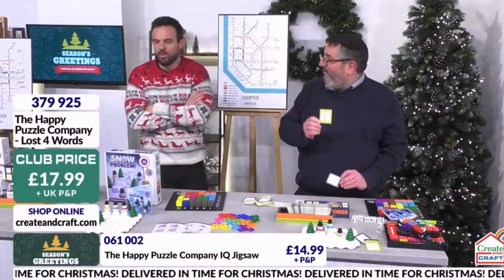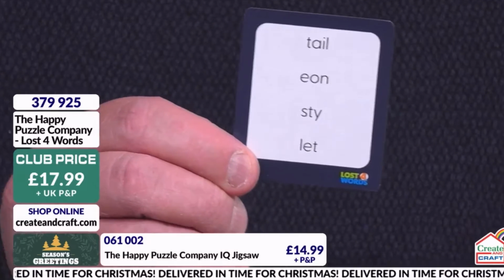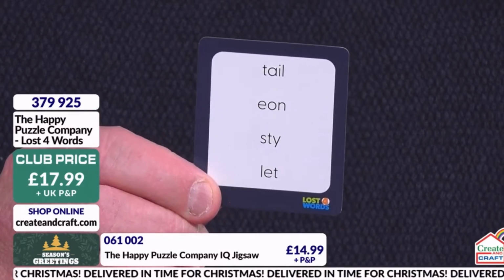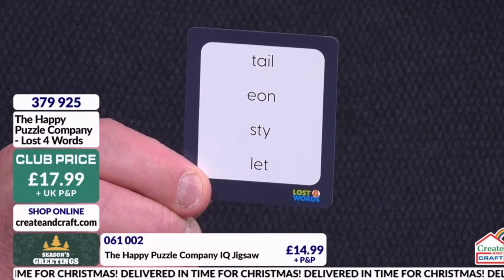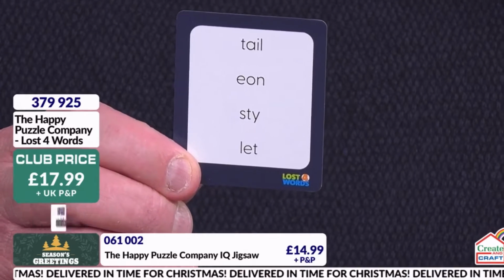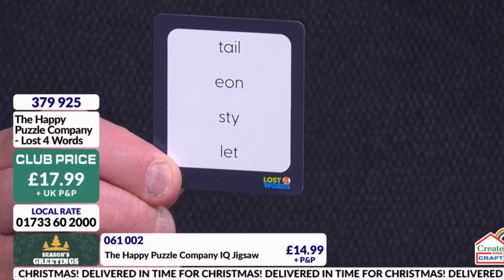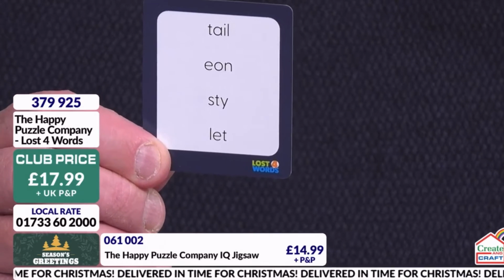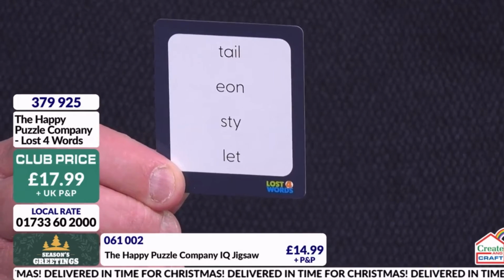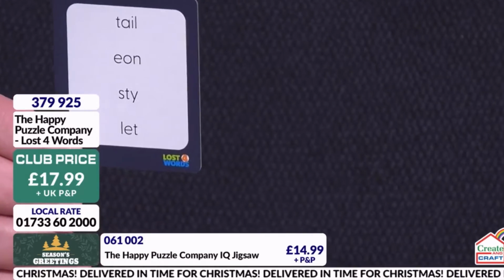Right, we'll do one more for now. I spent ages on this one. Letting, style, Leon, detail. What? I don't know. I'm just picking up the top one. Dale, tail, gate, style, taste, tasty. Taste tail, tastelet, taste outlet. No. I think we got you stumped on that one.